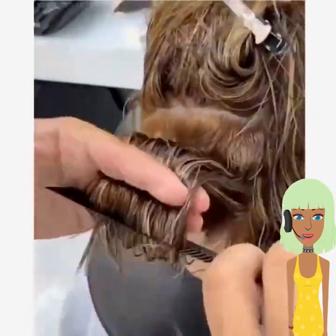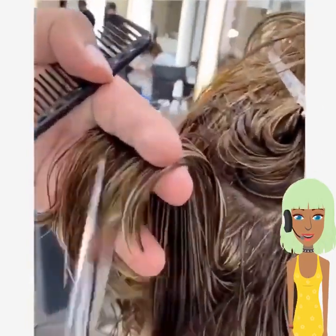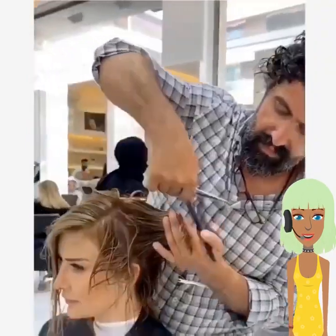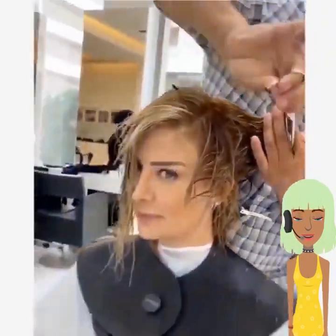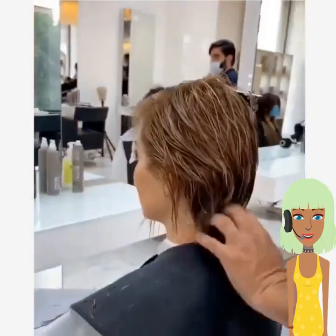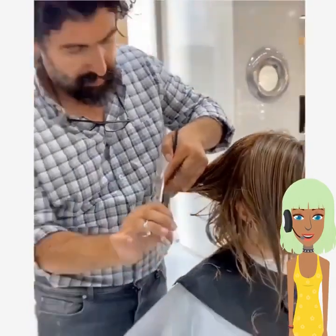Alright, so let's see what this haircut transformation is going to be. Alright, he is cutting quite a lot off. Wow. Oh, this might be a pixie. I think this is a pixie.